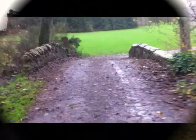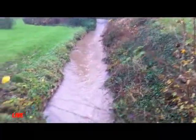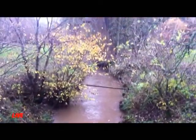Anyway, here we go. I think I found what I'm looking for here with Spizcam, as we hopefully have found some of the Brothock Waters. There we go. This runs all the way through Lethen Grange. There we go. There's part of it. Goes under the bridge and heads off into suburban sort of places over there.